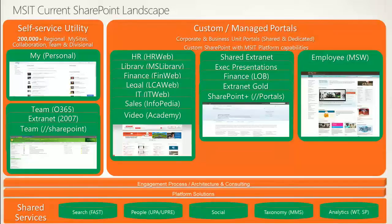Okay? And given that, now you look at the right, there is the customized space. Some of you have certainly heard us talk about MSW in the past and some of our other vertical portals, centered largely around the types of businesses that make up Microsoft: HR, library, finance, legal.